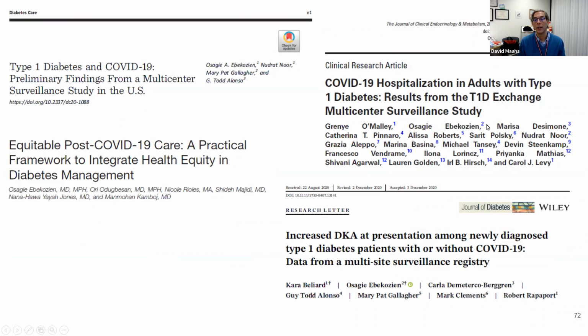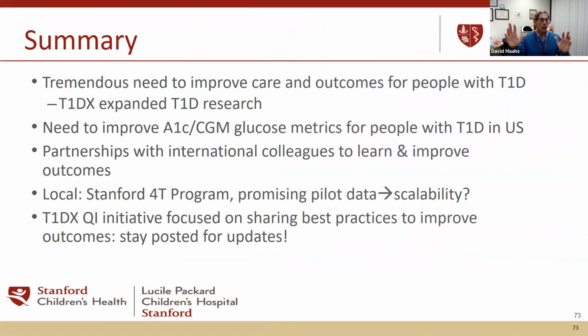There have been several papers that have already come out. There's really been a great source of data on COVID-19 and diabetes, especially in pediatrics. So, to summarize here, and I think we've got some time then for some discussion, there really has been a tremendous need to improve care and outcomes for people with type 1.